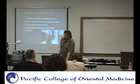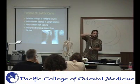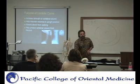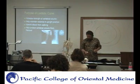So the curve of lordosis serves a purpose. If my neck was straight and I go like this to absorb shock, is there going to be very much give to it? No. If you have a curve like this, that inherently gives it some shock absorption ability.